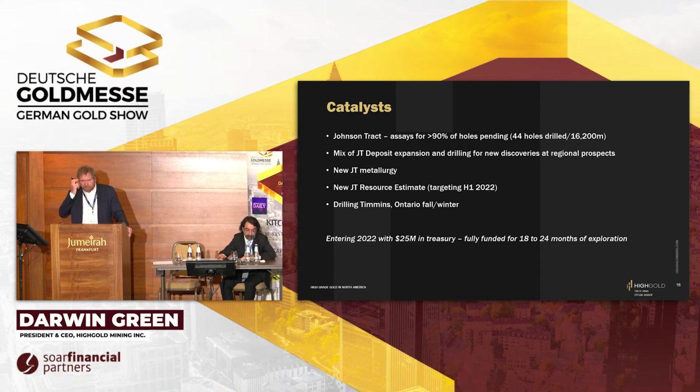So just a recap of the catalysts for the company. We've got a lot of assays in the hopper. They should be coming to market fairly soon, with a steady flow of news between now and into January. That's a mix of deposit expansion and deposit definition drilling, as well as drilling for new discoveries on the greater property. We have new metallurgical data, which we think is very important. This is a polymetallic deposit, so having a firm understanding of that metallurgy is important. We have good historical data, but we want our own to support that. All of that will feed into an updated resource estimate, which should hit the market sometime in the first half of the year. If I had to guess, I would say April.